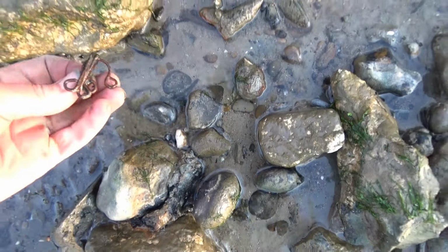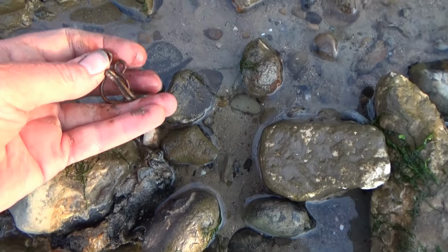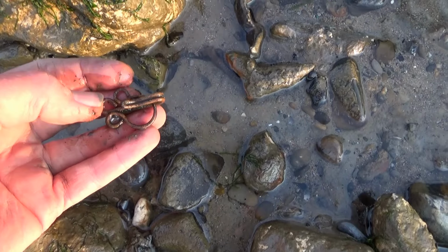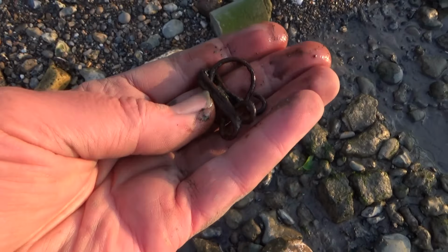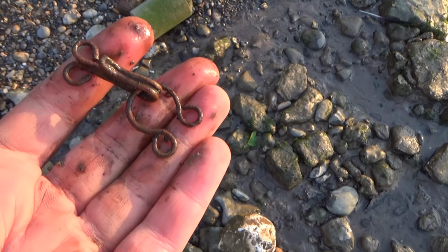And that includes this here. This is some form of hook, which is attached to the eye of the hook, actually. It probably came off of a garment, I think. Or maybe you may have some ideas about that.